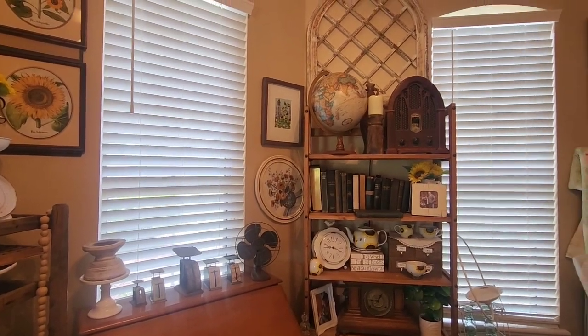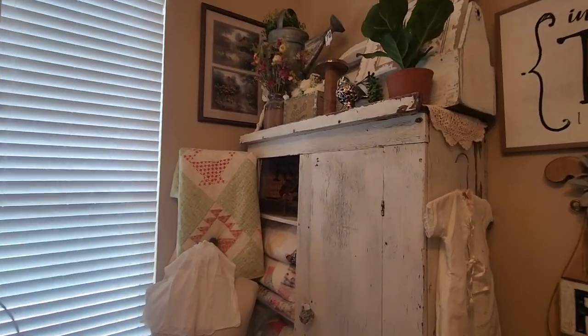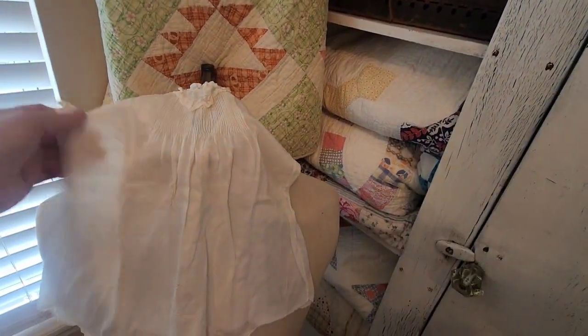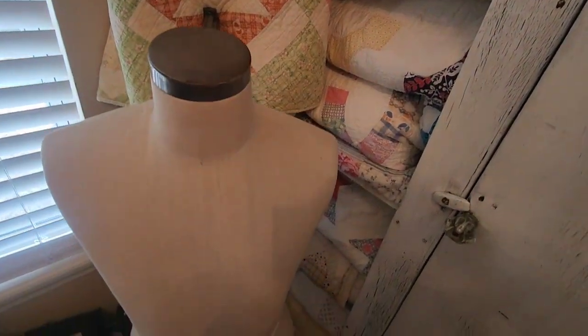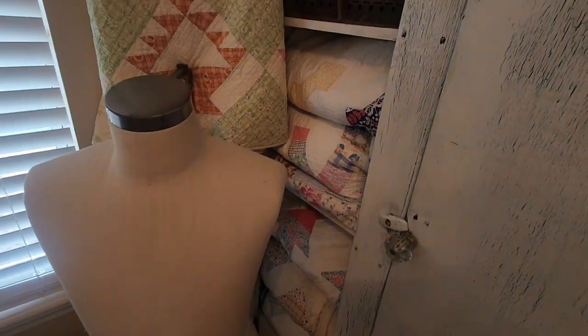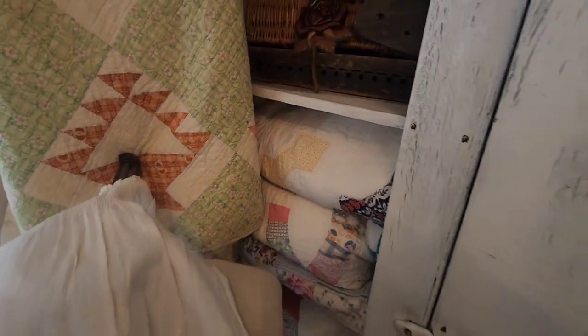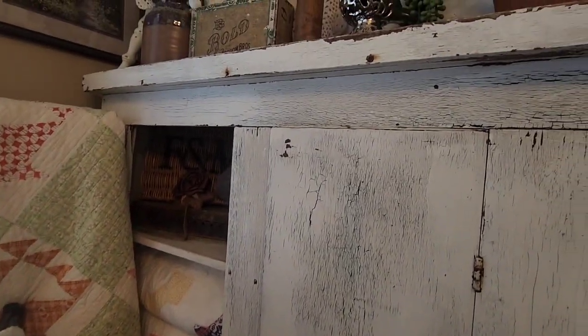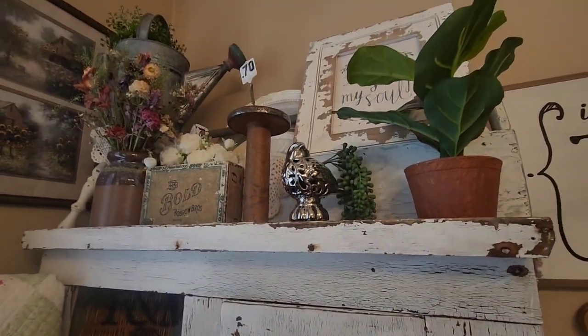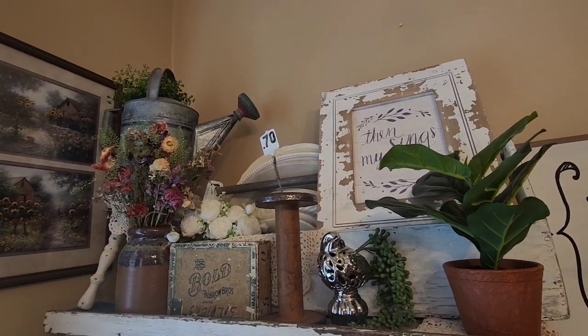Now I've recently, as of yesterday, thrifted this, the baby gown too, but I thrifted this. Isn't it pretty? It's got a steel base. It's heavy as all get out, but it's in great shape. But it is a little older though because of that steel base on it. I put all my quilts in this primitive cabinet, and I just changed this stuff up a little bit.